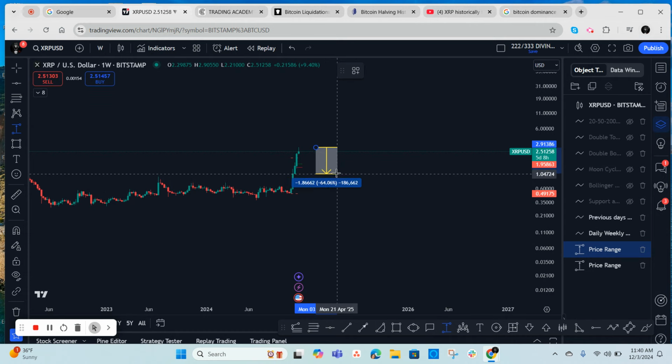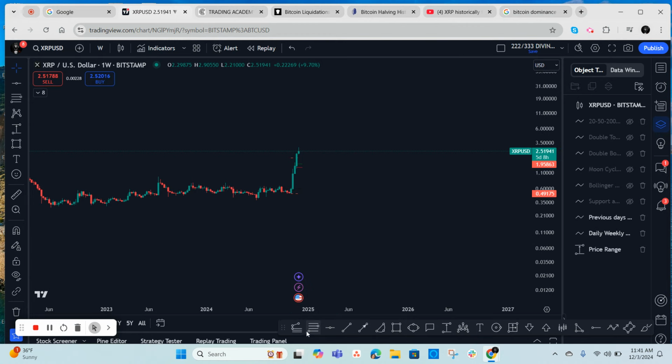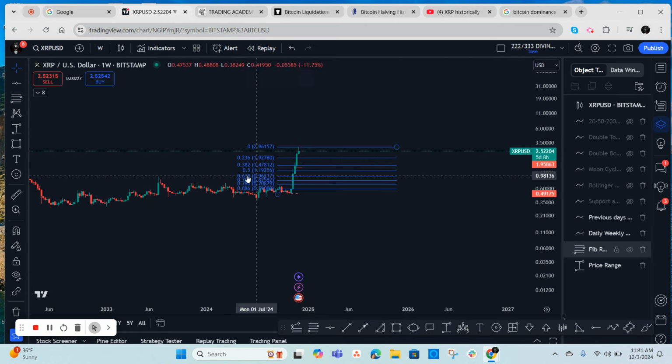We're talking about, hold on. There we go. What is this? A 98 cent XRP. I mean, that's still very good, right? You want a retracement, guys. It's healthy, right? Look, this put us back into the what? The 61%, the golden ratio.